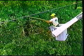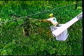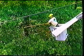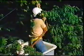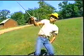If a limb is in contact with an electrical conductor, it must be cut back with a non-conductive tool, such as a pole pruner, eliminating the contact before the limb is removed. The same requirement applies if there is a possibility that a limb could brush up against a conductor. If such a limb cannot be cut back, it must be roped to ensure that there will be no contact. The roping must be done so that the limb will swing away from the conductors. This can be accomplished several ways.